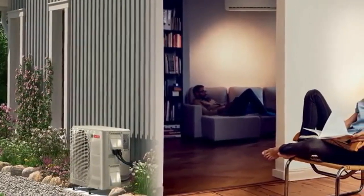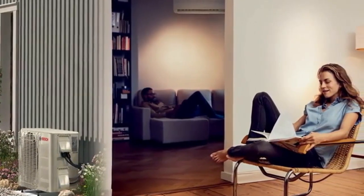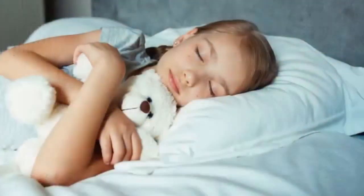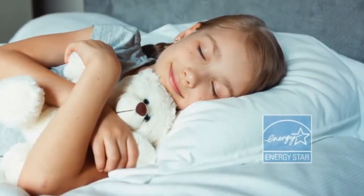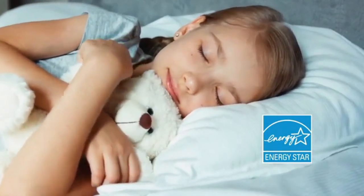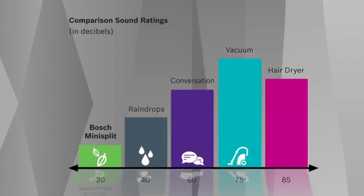The new Bosch mini-split system puts the condenser section outdoors to save space while maintaining quiet comfort indoors with one or more air handlers. Our Energy Star rated system provides invisible quiet comfort up to 22 SEER, exceeding EPA requirements. It lowers energy cost plus provides whisper quiet sound levels as low as 20 decibels.